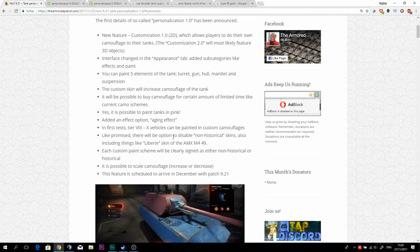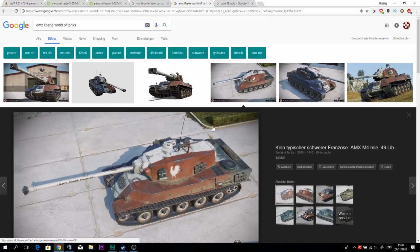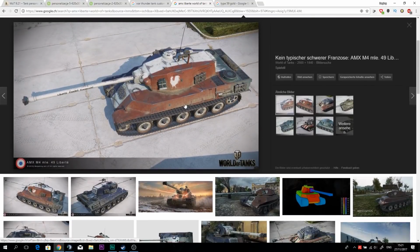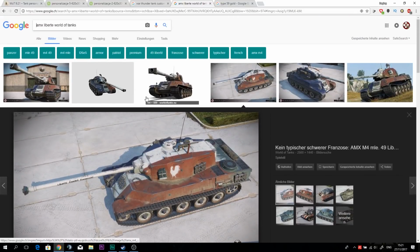Like promised, there will be an option to disable non-historical skins, also including things like the Liberty skin of the AMX M4 49. To refresh your memory, this is the Liberty, and many people dislike this tank because of the camouflage. I just bought it because I didn't know, well, will it stay, will it not stay? It stayed, and we got the option to exchange it with the normal AMX M4 49, but I stay with the Liberty for some godforsaken reason. Anyway, you will be able to disable that camouflage and make this tank, well, more appealing looking.